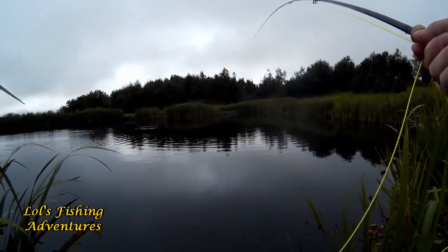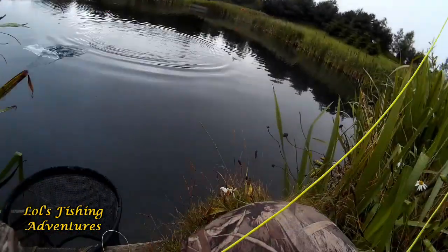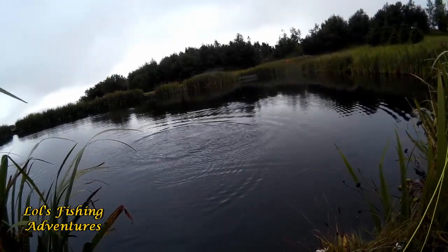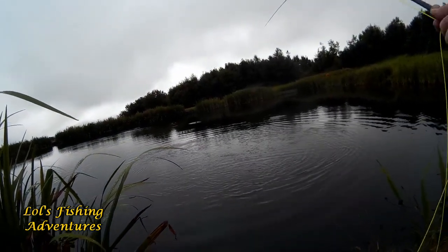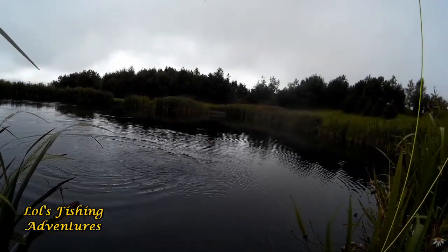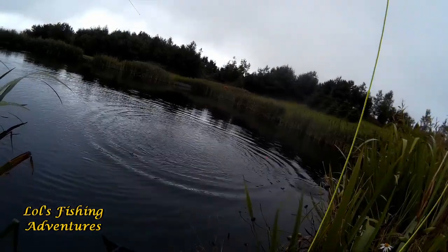I don't think it's big enough. This is on a yellow ecstasy worm. Oh, now he's lighting a little bit. I don't think he realised he was hooked to start with. Come out of there.